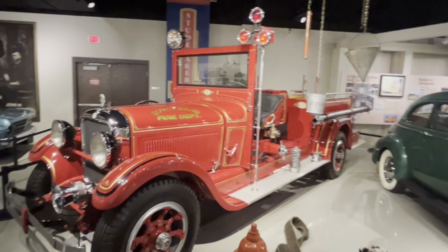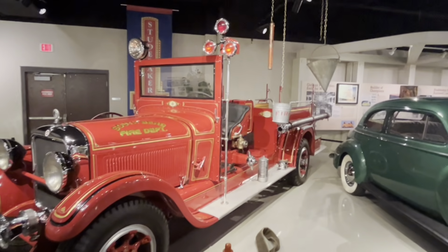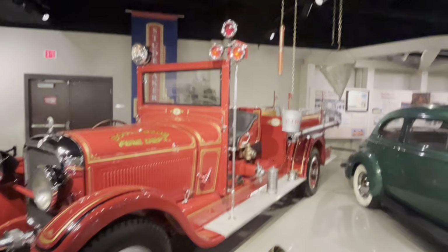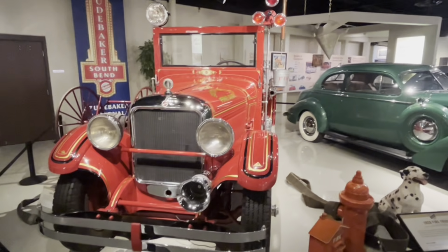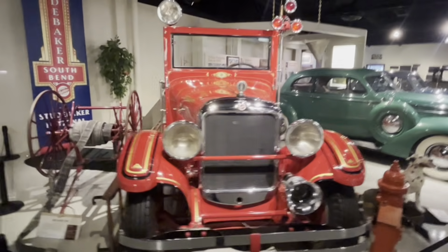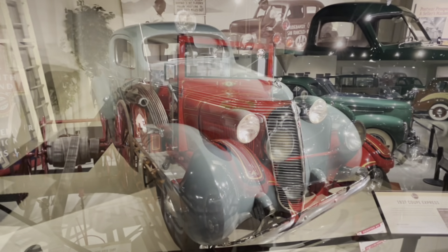So let's take just a moment to talk about trucks. Studebaker is well known for their trucks, and they made a lot of them. This is a fire engine from 1928, by the way. Anyway, they made a lot of trucks, especially during World War II. Unfortunately, the museum doesn't have a really large truck contingent, but they do have some neat ones.